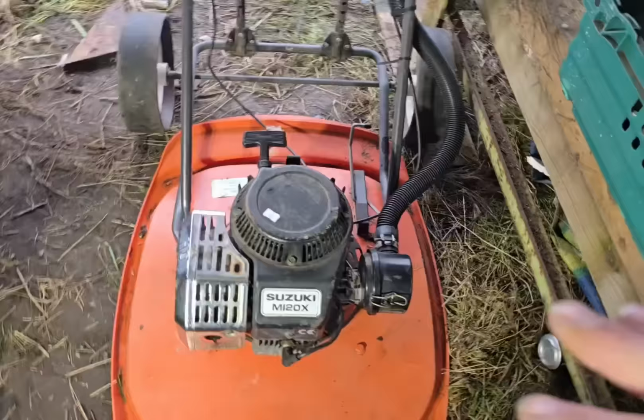So let's have a look at these bad boys. A Flymo with wheels. Do not underestimate these cutters. Very capable. So here are the two mowers in question. We'll start with this unusual one.